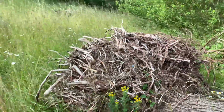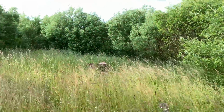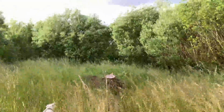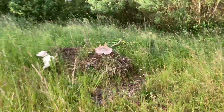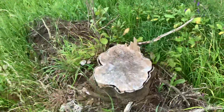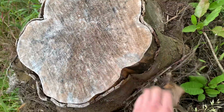Still a lot of wash up wood on this island. Oh, that's one of mine there. That was a big log I cut up last summer. You can see it's quite an old one. The whole rig was ripped up and it was just dry as a bone.